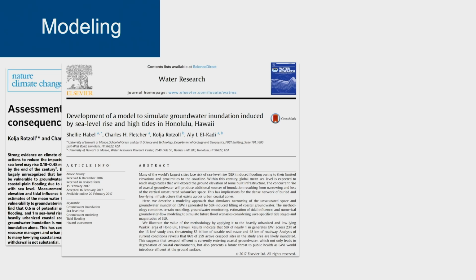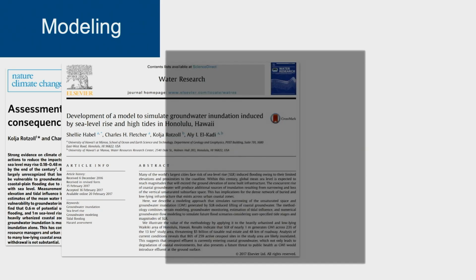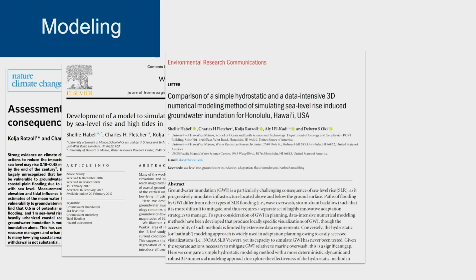And then we realized that there are a lot of these coastal communities feeling the impacts of emergent groundwater, but not all of these communities have their own hydraulic modeler to make simulations. And so we needed to find a simpler way of identifying hotspots for shallow and emergent groundwater. And so what we did was we compared our more robust modeling results with that of bathtub modeling, which just uses elevation data to identify flood hotspots.